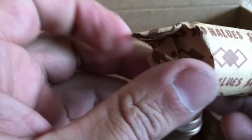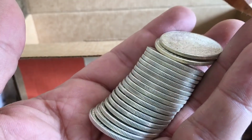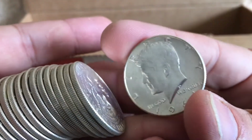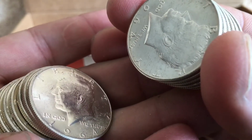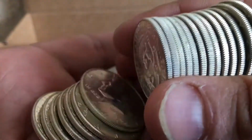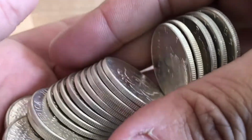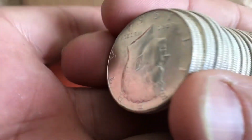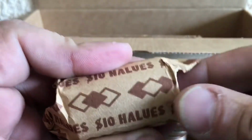Okay. Oh, what? Oh my, oh my. Holy moly. Oh, wow. All 64s. Look at that. Are they uncirculated? I don't know, but they look like pretty good shape. Okay. Alright, guys. I'm down to the last 4 rolls of this bank pickup.